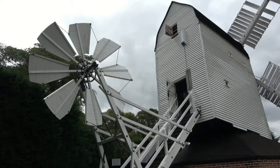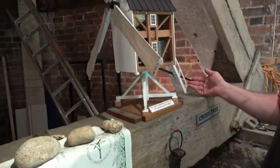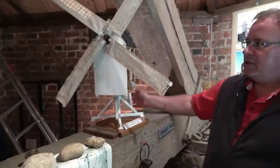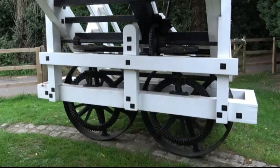The way they solved it with the post mills is essentially to be able to turn the whole building. They would have a big beam out the back, and you could turn the whole building round to face the wind.